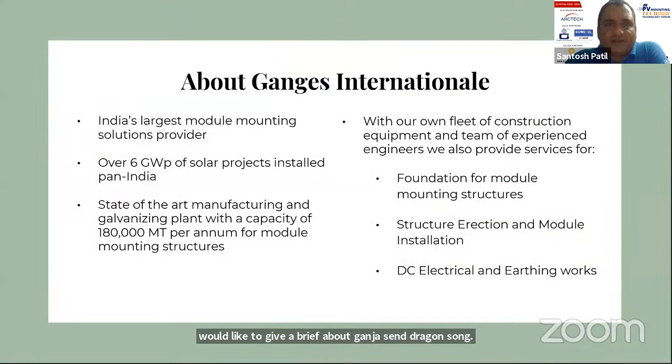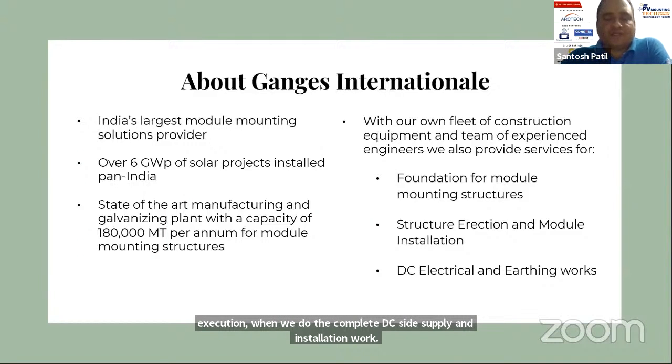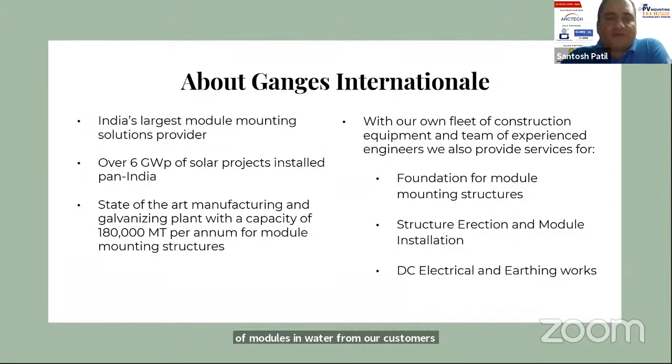Ganges International, with over 6 gigawatt peak of solar projects installed, is one of the largest solar module mounting structure manufacturing companies in India, and in project execution we do the complete DC side supply and installation work with free issue of modules and inverters from our customers. We have an MMS manufacturing facility at Pondicherry with a capacity of 1.8 lakh metric tons per annum.